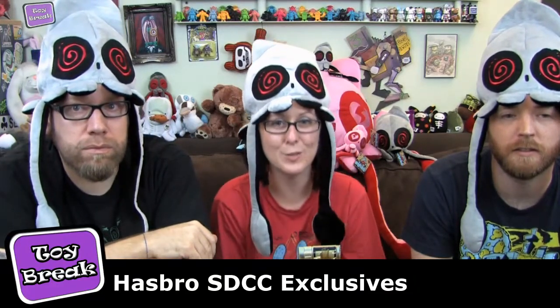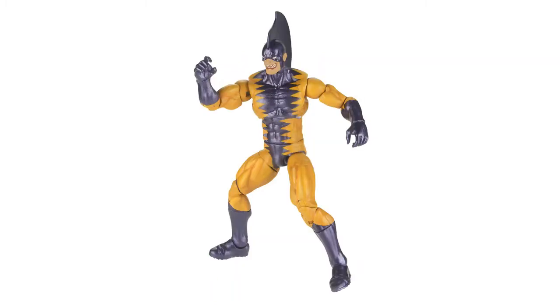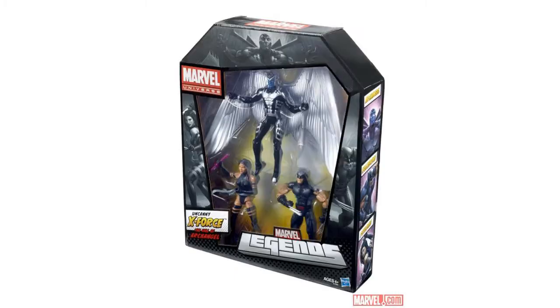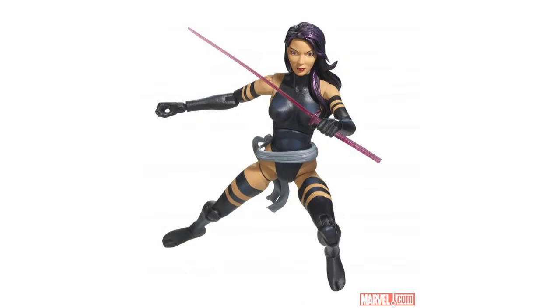No? All right. So Hasbro San Diego Comic-Con exclusives for 2012. First up is the Marvel Universe Masters of Evil box set featuring 3 3/4-inch versions of Radioactive Man, Tiger Shark, and team leader Baron Zemo. That will be $30. They also have the Marvel Legends Special Edition Uncanny X-Force Collector's Pack featuring 6-inch versions of Archangel, Wolverine, and Psylocke, all in costumes from the Fall of Archangel storyline. That will be $50 for 3 figures.